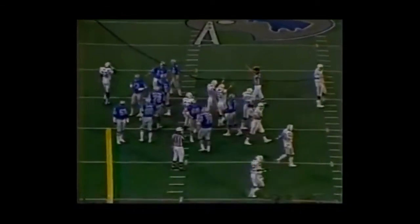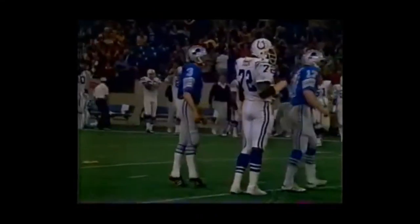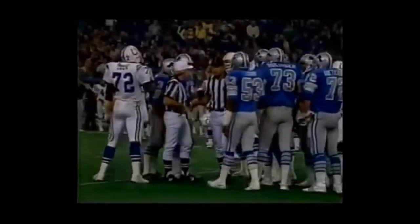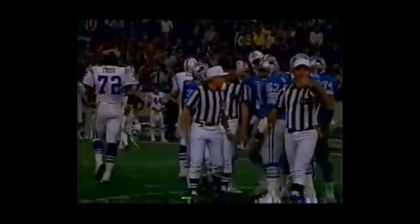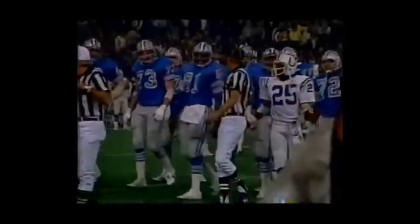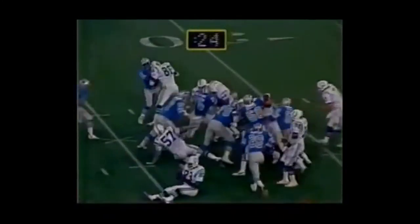There's a penalty. There's a penalty. The flag down. It was wide to the right. It had the distance, and now let's see what the penalty is. Well, from the indication, it's against Detroit. 2 timeouts remaining for Detroit.